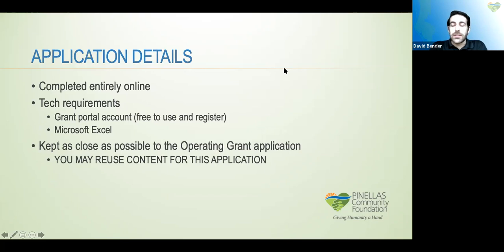So the application is completed completely online on our grant portal, which you can access through the grants portion of our website. I imagine a lot of you are familiar with it. If you aren't, reach out and I'll get you on board. What you need for this grant is an account in the grant portal and Microsoft Excel to complete documents.